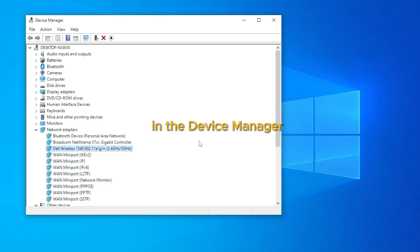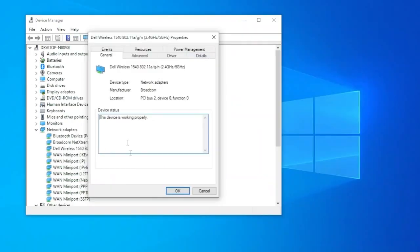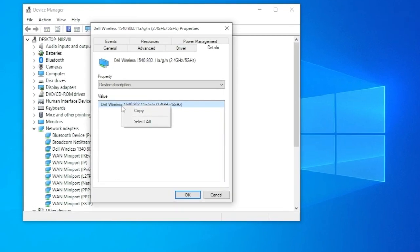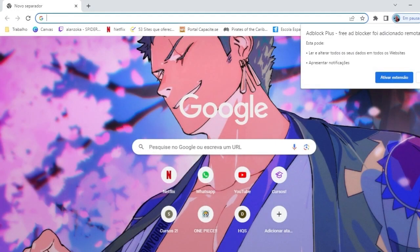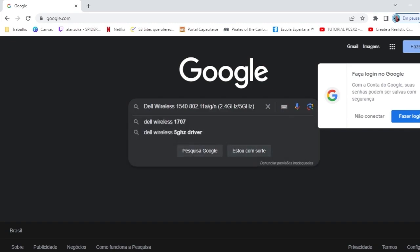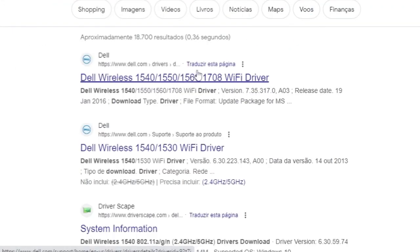In Device Manager, you find the name of your wireless adapter, like right here. Click on Properties. Here you go to Details, and now in Value you click with the right button and go to Copy. Now open Google or whatever browser you use and paste it. At the end, write driver download. Now you're going to choose probably the first option.